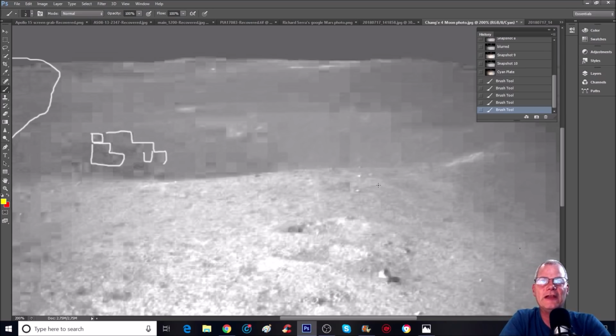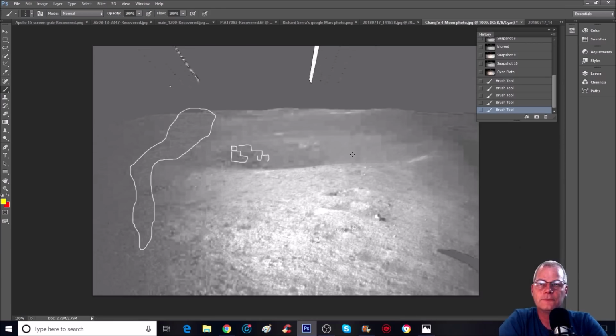To me, this is the reason why people say, well, they haven't been to the moon. Come on now. This is the reason why I believe that they have. Why hide a photo like this? You could show everything else. You could show everything else in this photo. Why not the rest of it?